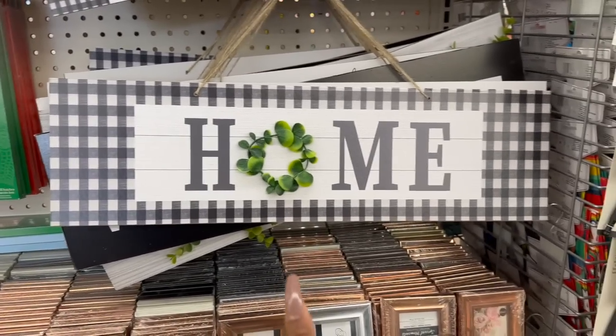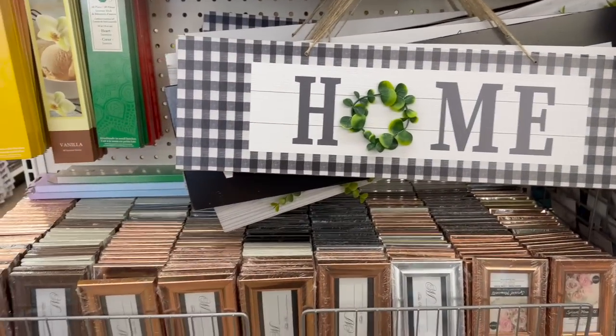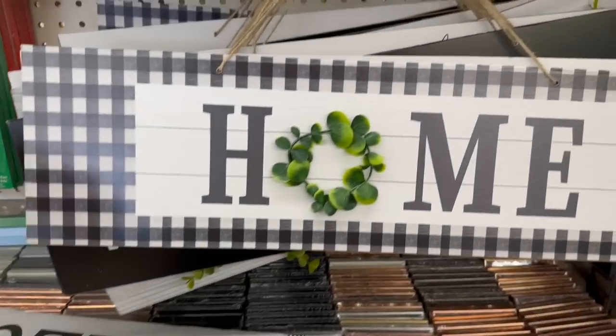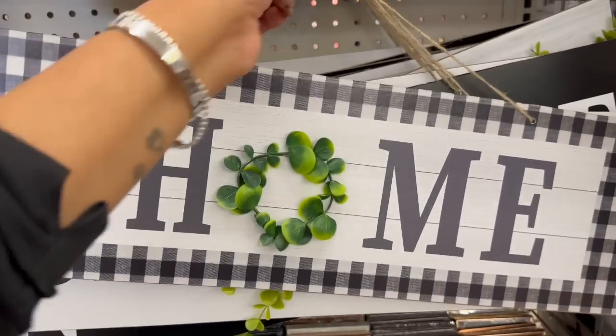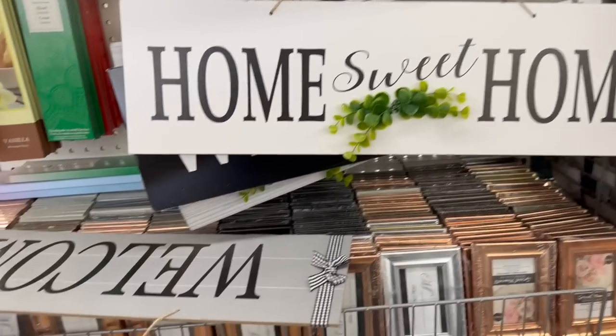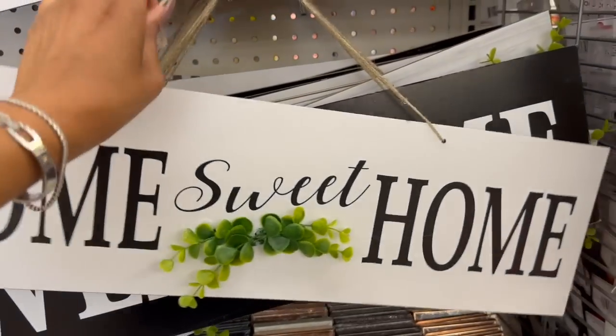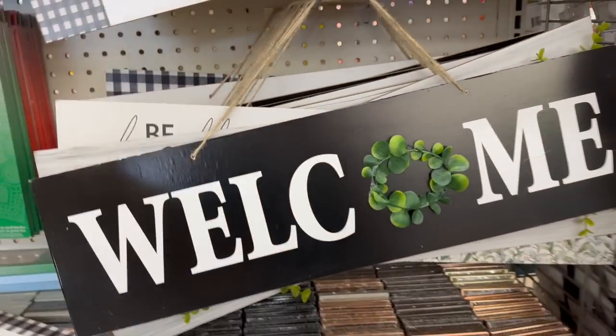So look at this home sign. It is a nice size. This is the welcome. So they have those two. Okay. Don't worry, I'm gonna put them all back. I just want to show them to you guys. Home sweet home. Isn't that pretty? So they have that one. Particle board. I can't wait to see what you guys do with these. Welcome.